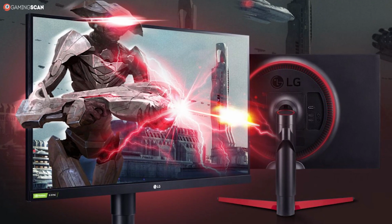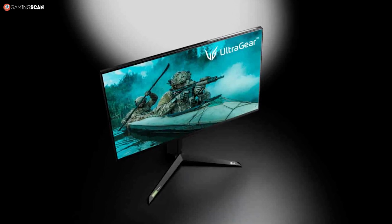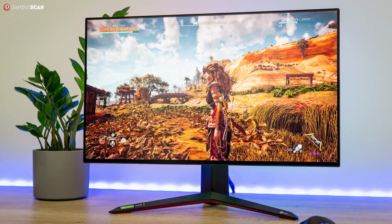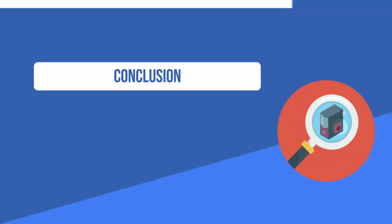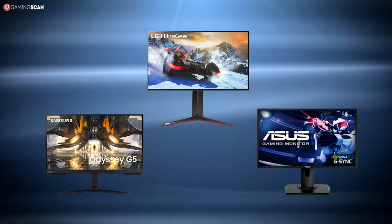And it looks great too, with an understated design that's largely minimalistic while still injecting some gaming identity through its angular design and RGB lighting. If you just want the best of the best and money is no object, you can't go wrong with the LG 27GN950. So these have been the 3 best FreeSync monitors money could buy at the time of recording this video.